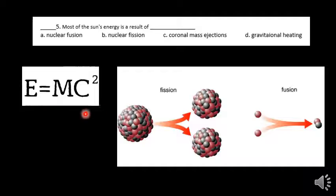There's a very famous equation by Albert Einstein, E equals mc squared. This is where the energy comes from. Basically, E is energy, and it equals the mass times c squared. C is the speed of light, so it's a really big number squared, which is an extremely large number. There's mass that goes missing in the sun whenever we do fusion.